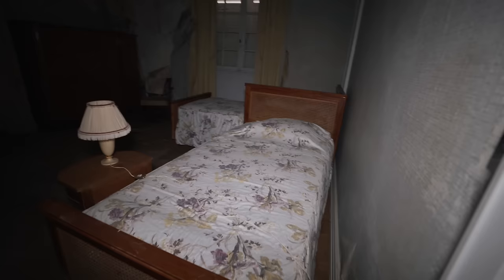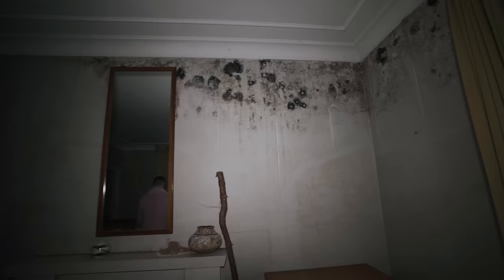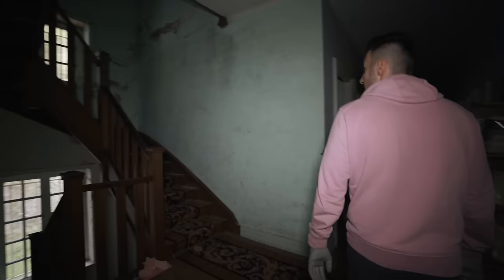Ooh, and this is also a neglected room. Yeah, they have replaced the beds and ordered them differently. Black mold. Yeah, there is some black mold. Dang. Yeah, don't want to get exposed without a mask. Just get out of here. Well, there is one on the floor. And we're definitely gonna explore that. Let's check it out.